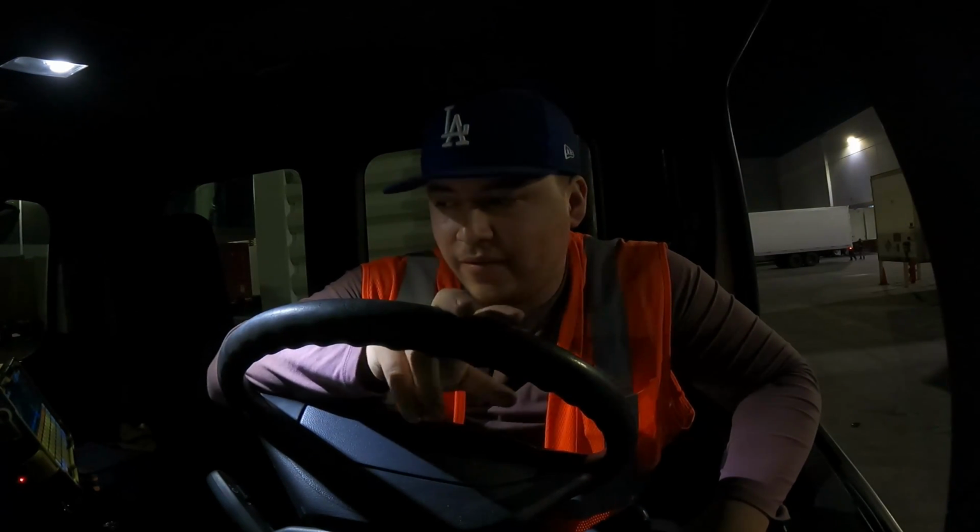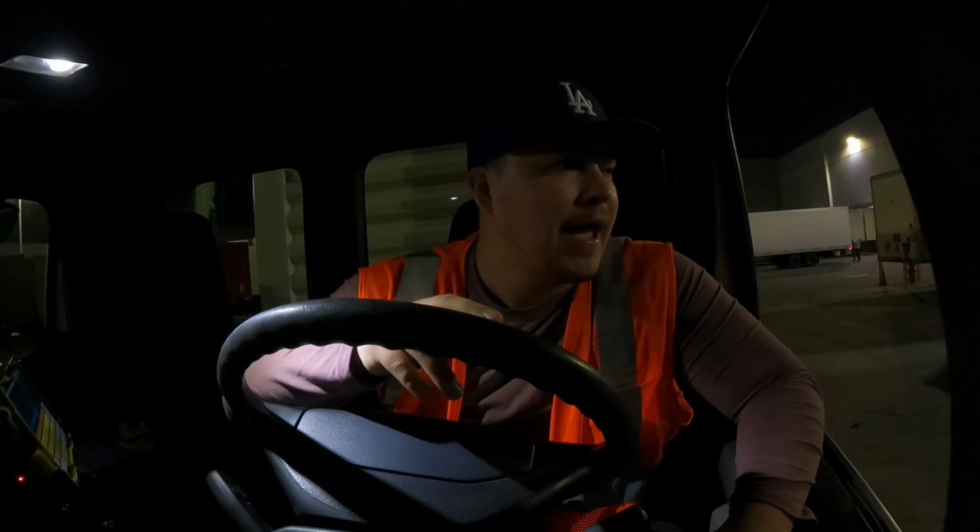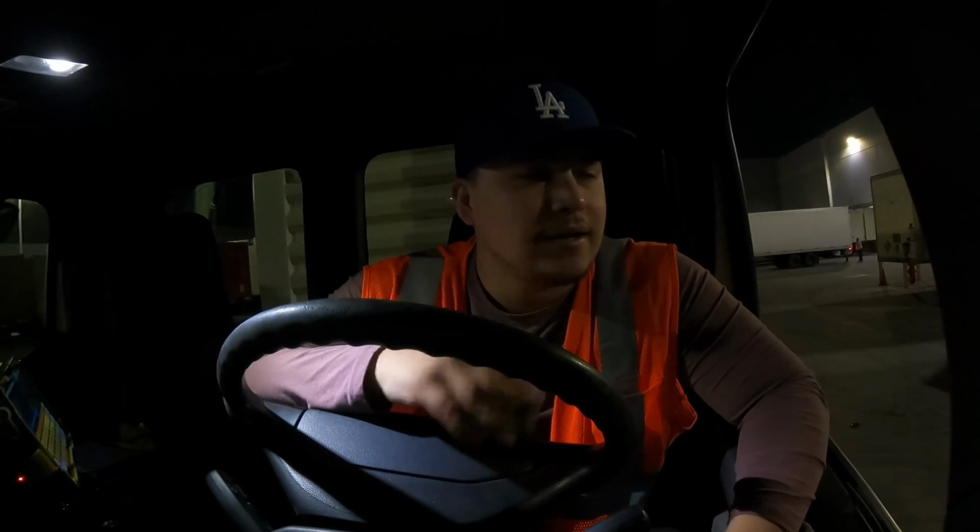Alright guys, I haven't updated you guys because I've been driving over here. I know it was a very short stop, but the traffic was just crazy. It's already dark, and it turns out that this load is not a drop and hook. This is actually a live load. So instead of $39 for the drop and hook, I'm gonna be making $55 while I wait, right? So I did all the paperwork already, and now I just need to park.